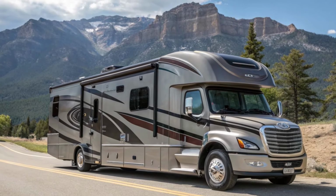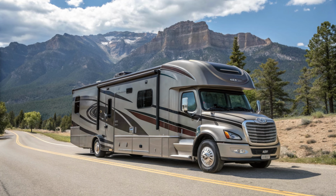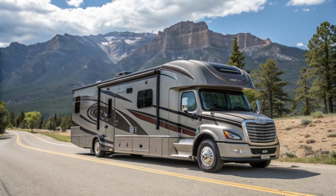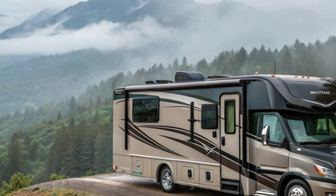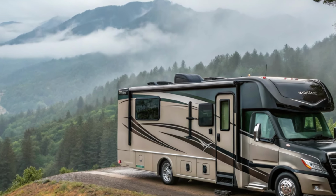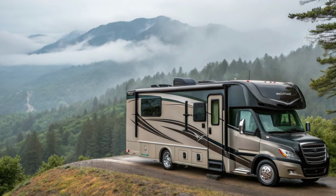The 2025 Jayco Seneca XT 35L Super C Motorhome is an absolute monster of an RV, designed for those who demand both rugged performance and uncompromised luxury. Built on the proven Freightliner S2 RV chassis, it combines the durability of a commercial truck with the comfort of a high-end home. At nearly 37 feet long and powered by a 6.7-liter Cummins diesel engine, pushing out 360 horsepower and 800 lb-ft of torque, this motorhome is built to tow, haul, and conquer virtually any terrain.